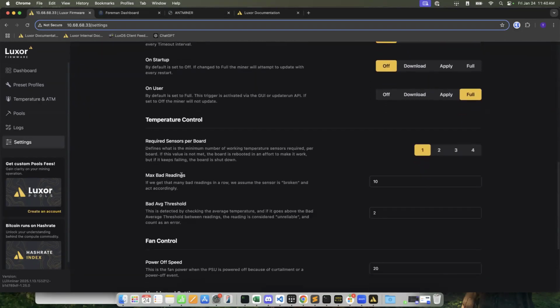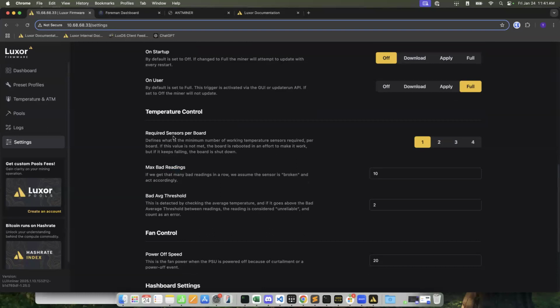These two are for how we determine if a temperature sensor is bad. A lot of people will use these three values here for troubleshooting in the event that they have a board that won't hash on Bitmain and they suspect that it's a temperature sensor. A lot of times they'll just throw LuxOS on it in order to activate these options here.